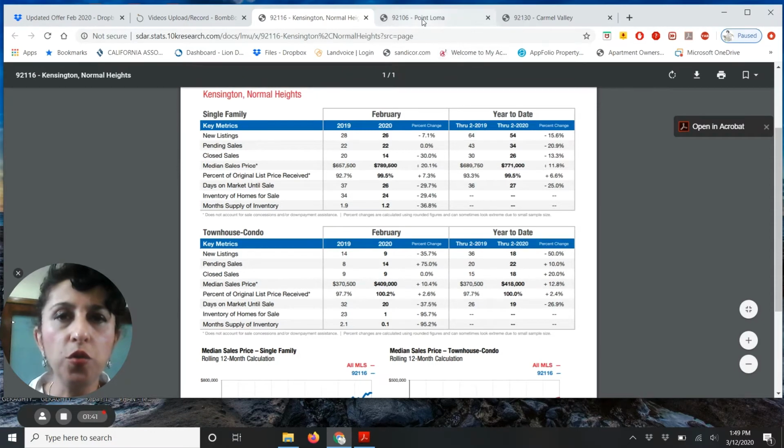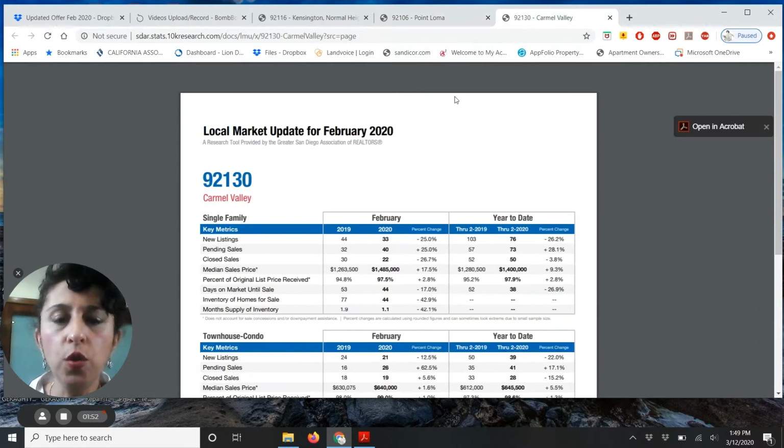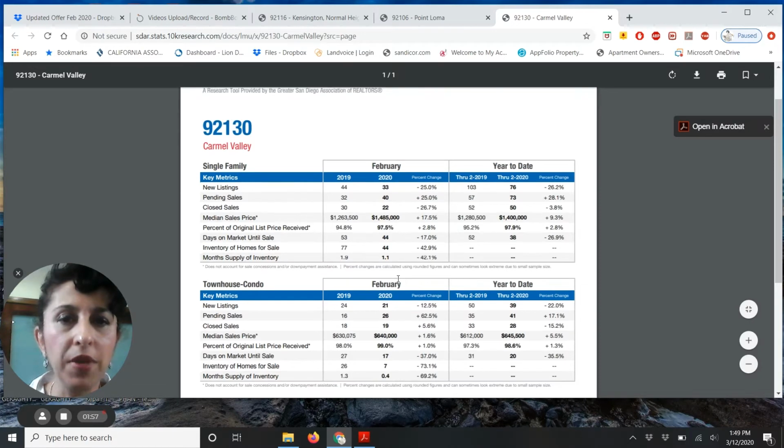If you go to Point Loma, there is slightly a different story. Point Loma does not seem to be doing as well as 92116 is doing. If you go to Carmel Valley, it seems to have a healthy local economy. As you can see, there's a nice appreciation between condos and homes. Supply of inventory is still the same. We're suffering in this zip code as well.